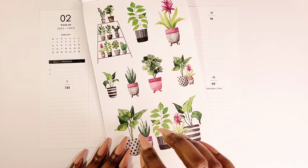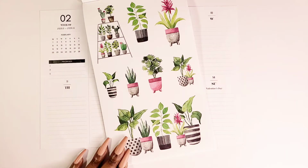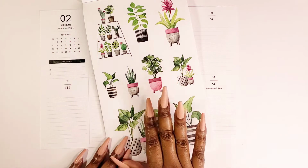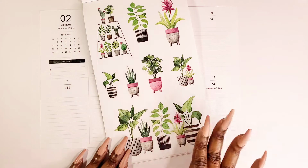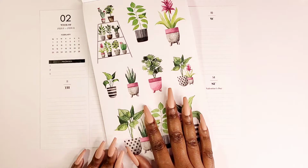And I had an idea of what I wanted to do, but it did not come together to fruition the way I wanted to because I was missing a few stickers. And so this was my idea to kind of rectify the issue. So let's go ahead and dive in.